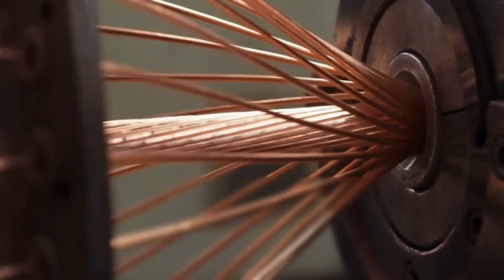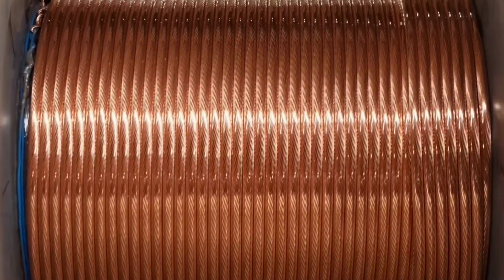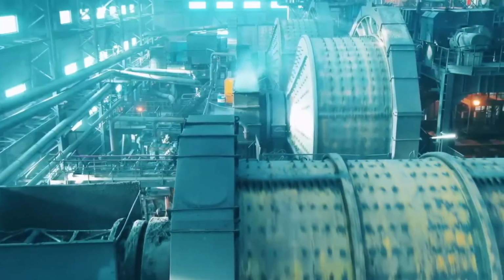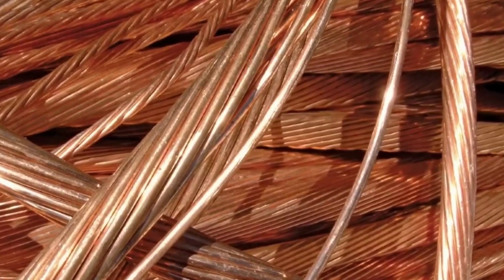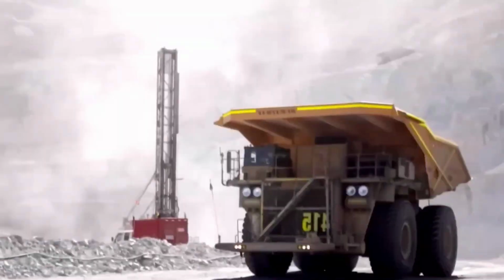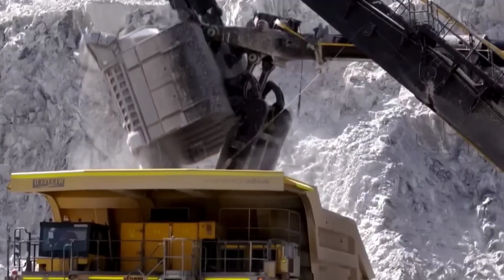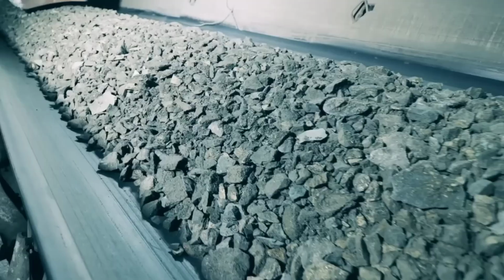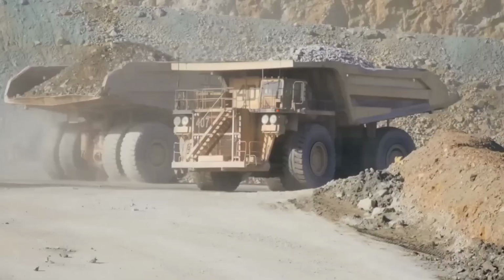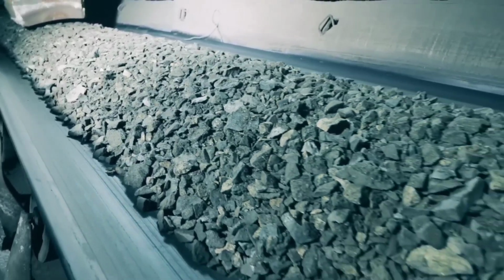But have you ever stopped to think about where it actually comes from? The journey of copper is a story of engineering, geology, and chemistry. It is an epic that begins in the depths of the earth and ends in the products we use every day. Let's delve into this world to understand the industrial process that transforms mere rocks into a valuable metal.